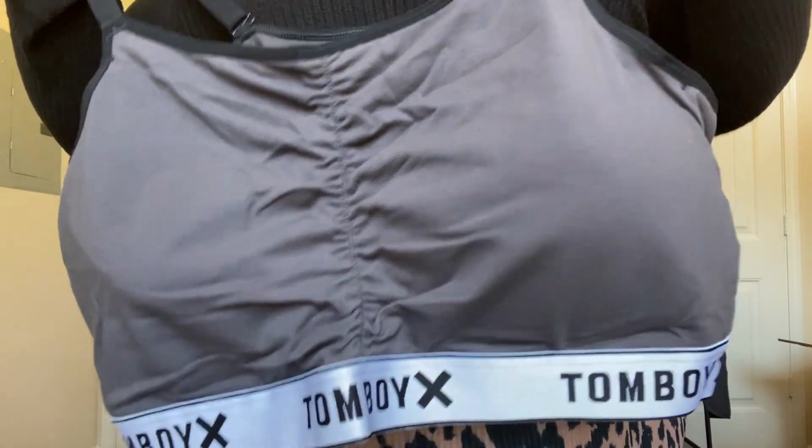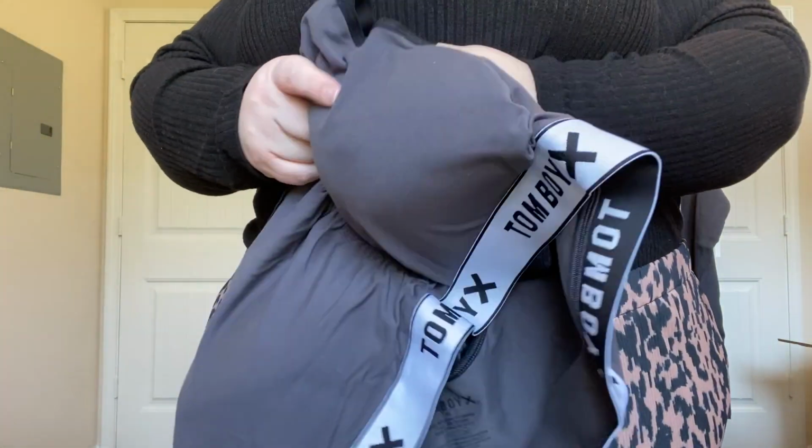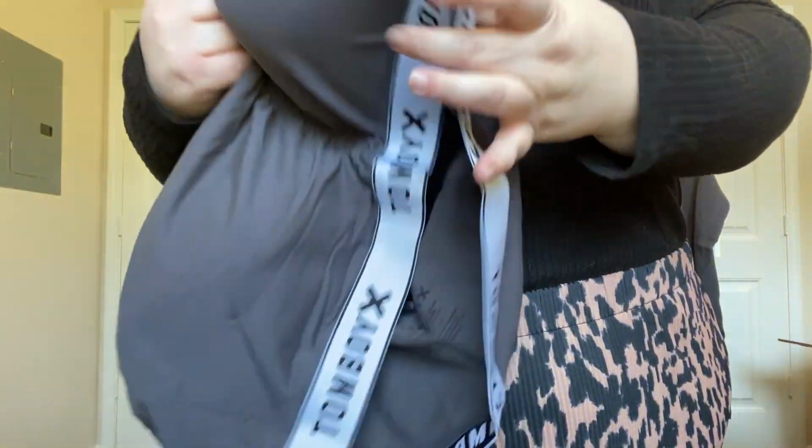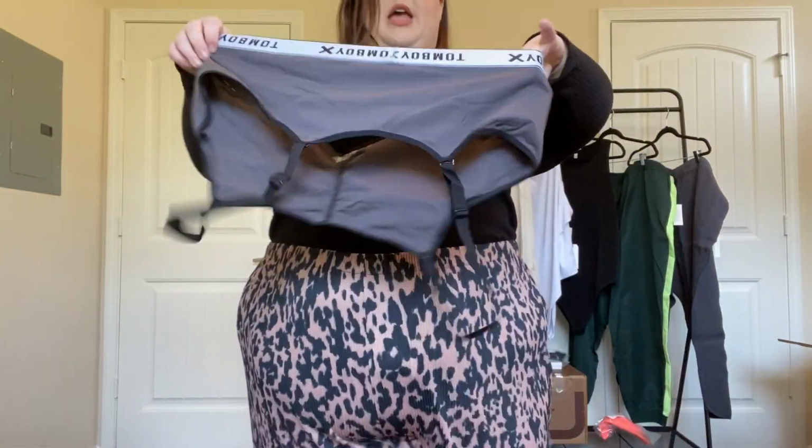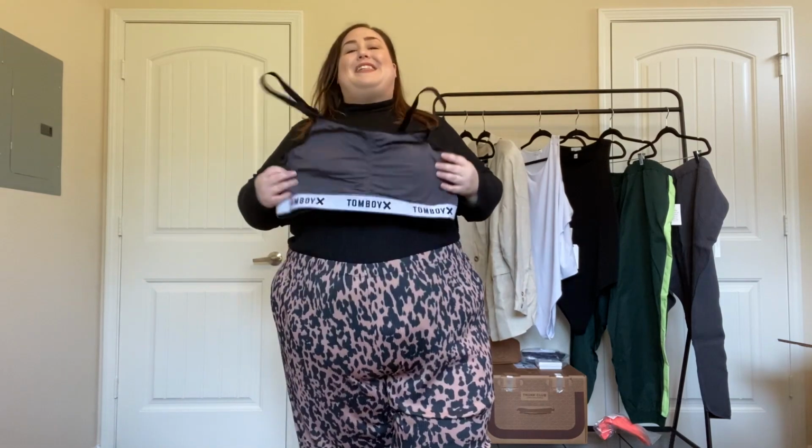It has ruching on the front. It has cups inside, but they're also removable if you don't like the cup. And I always love the band. The band gives you super duper support. But since I'm a TOMBOYX ambassador, I have pretty good access to TOMBOYX products. I will try this on for you so you can see it though. I wear a 4X, and in general at TOMBOYX, I wear everything in their 4X, which fits a size 26-28.